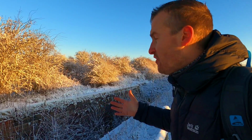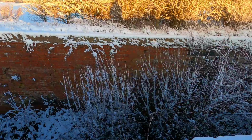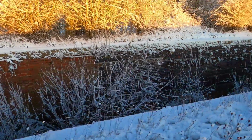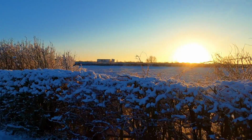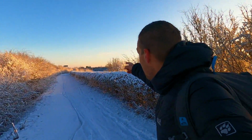So before we get to the A46, we've got lock number 9. It's a pair of locks known as Cropwell locks. So lock number 9, lock number 10. Looks pretty deep, that one, doesn't it? Quite a bit of undergrowth down there and some trees all frozen and snowed up. Got the sun rising beautifully over there, the busy, although not as busy as usual, A46, because it's nice and early. We're going to go under it very, very soon, just down there.